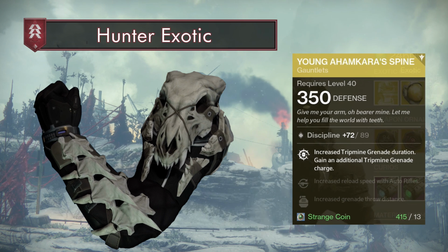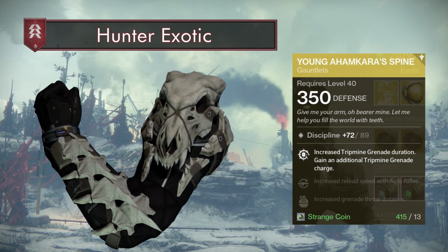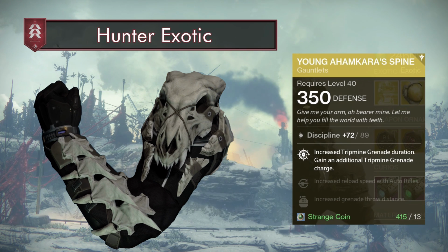We've got increased grenade throw distance with Fastball, Impact Induction, bonus grenade energy on melee hits. And you've got Auto Rifle and Fusion Rifle Reloader. Not the best reloaders unless you're just rolling auto rifles, but again, these are kind of that middle tier exotic for you guys for the Hunters. Nothing amazing. Unless you love trip mines, then definitely your day. So kind of up to you guys to decide.